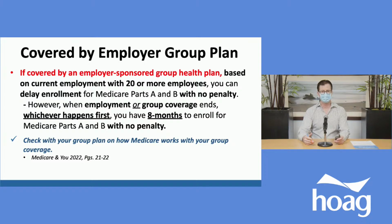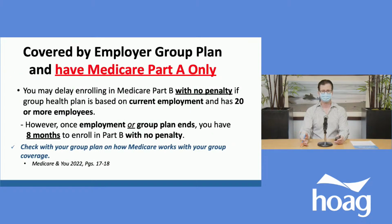So if you're working, or you're the spouse or dependent covered under your spouse's insurance and they're working, and there are more than 20 employees covered by the group health coverage, you can delay Medicare Parts A and/or Part B with no penalty. And again, whichever happens first, employment ends or group coverage ends, you have 8 months to enroll for Medicare Parts A and Part B with no penalty.